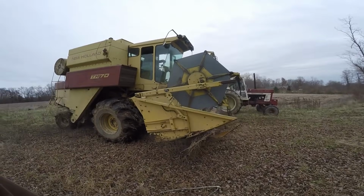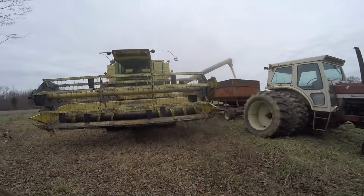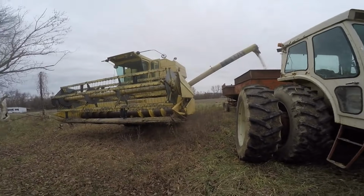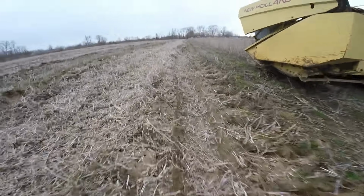Keep an eye on our phones, watch the radar. And once the rain looks like it's maybe 10 miles away or so, head for home as fast as we can, get it all in the barn. Woo, we're making it happen. Yeah, cut a little rut, I guess.